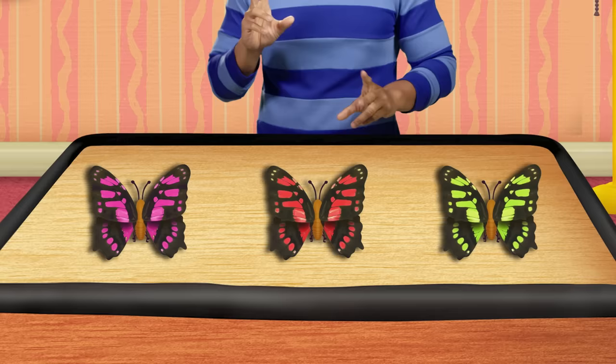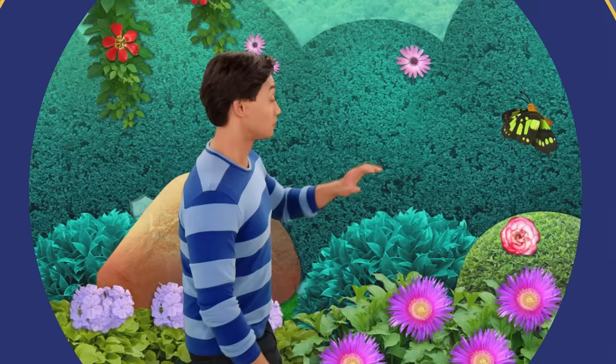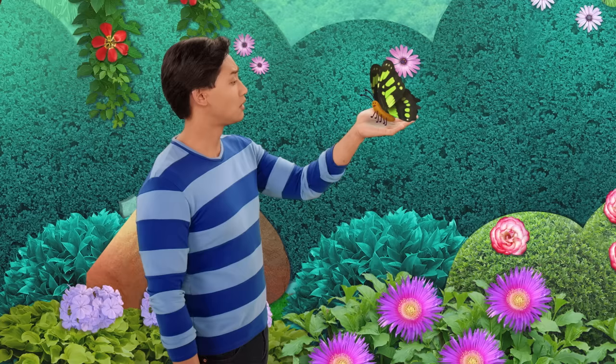I'm looking for the color green. Which of these is the color green? That's the one! Nice job. I'm Malachi Maddie. I can't find where the other malachite butterflies are. Will you help me? Oh, of course we'll help you.